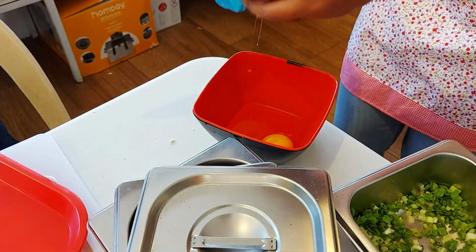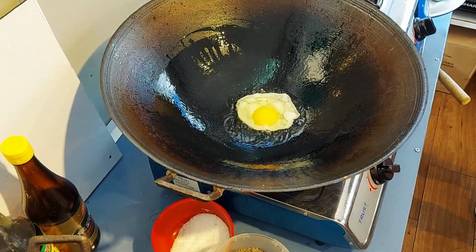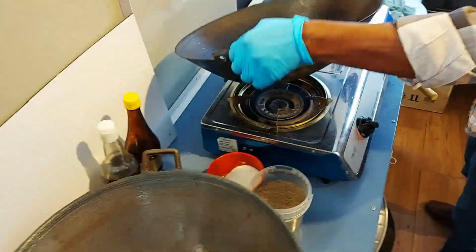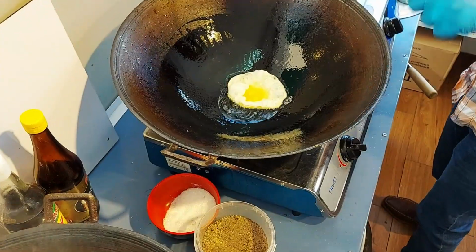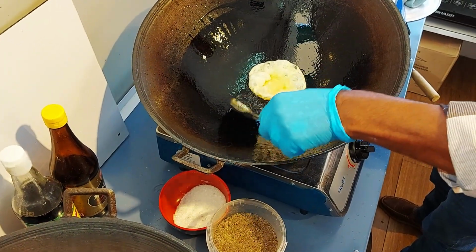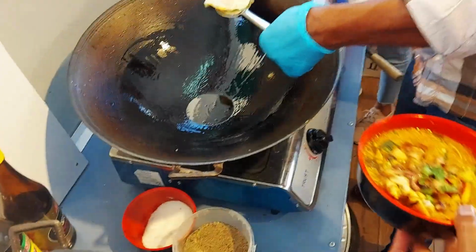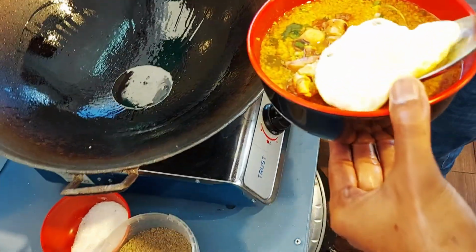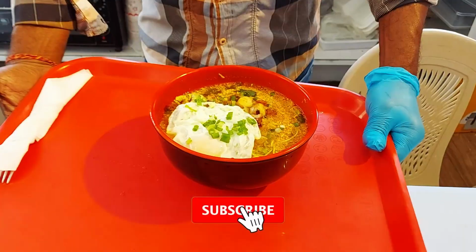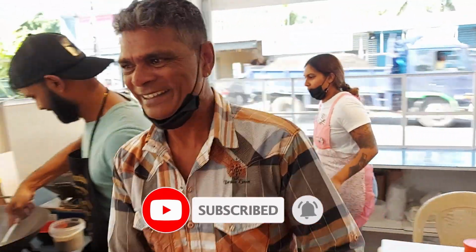Ancient art of egg cracking. Whoa! That's how you fry an egg. Oh man, in a wok. And it makes them round. Look at where it's going. Oh, now that is the perfect crab bouillon. Oh, it's complete now. Off you go, service.